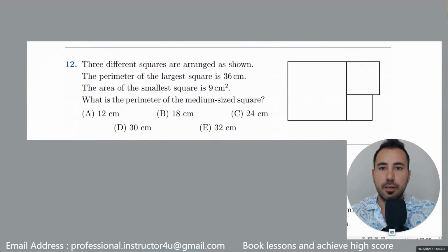Three different squares are arranged as shown. The perimeter of the largest square is 36. The area of the smallest square is 9. What is the perimeter of the medium-sized square?